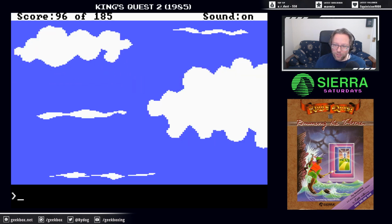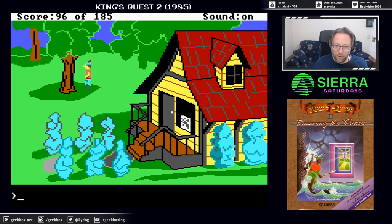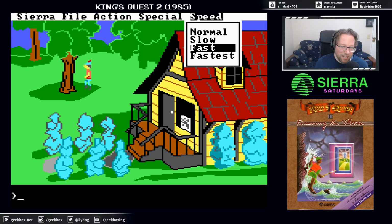Roberta Williams had some strange ideas about puzzles. This was probably back before they had people testing these games out and being like, maybe that's not the greatest idea? Don't know.